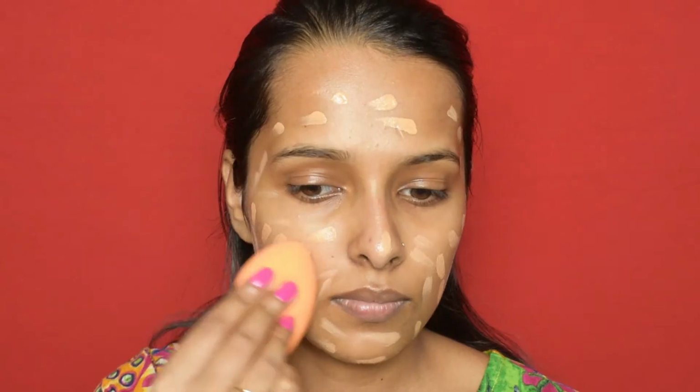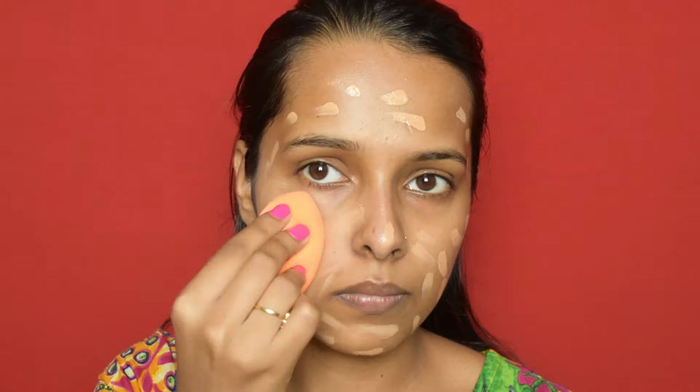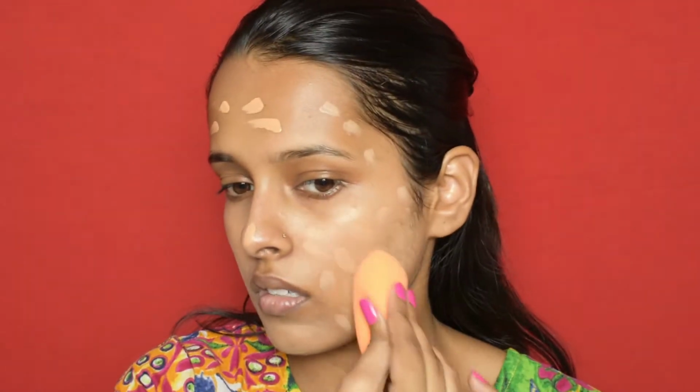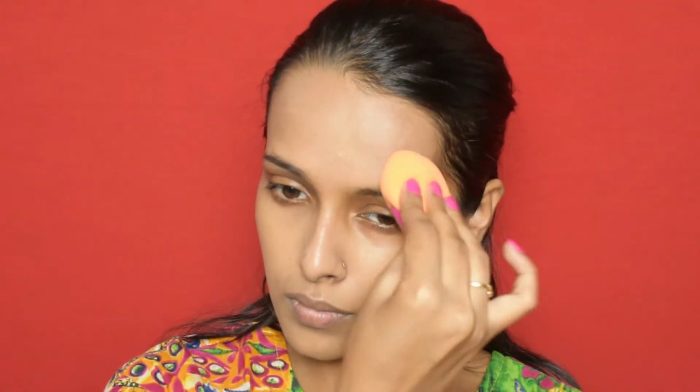And next, using the M.A.C Studio Fix Fluid in the shade NC40. It is my perfect match and I love this foundation. It gives you a flawless base to work on and has a beautiful finish. It's damn blendable. And now let's apply a little foundation on the neck to even out everything and to get a flawless neck. Wait, like anyone here for a flawless neck?